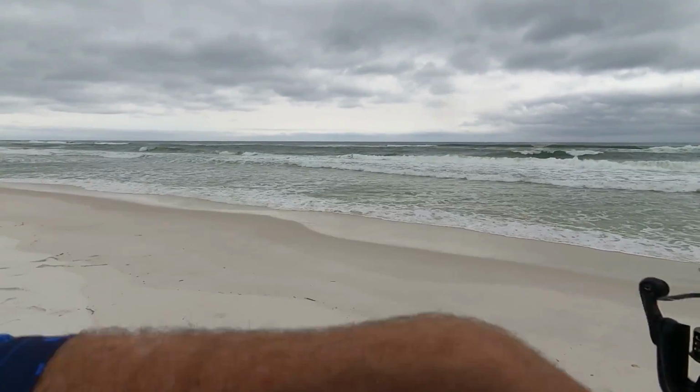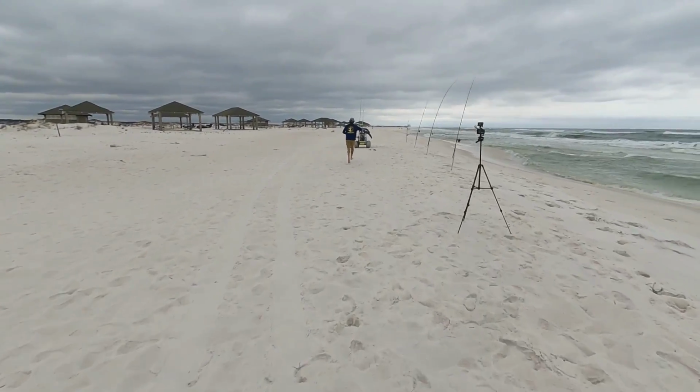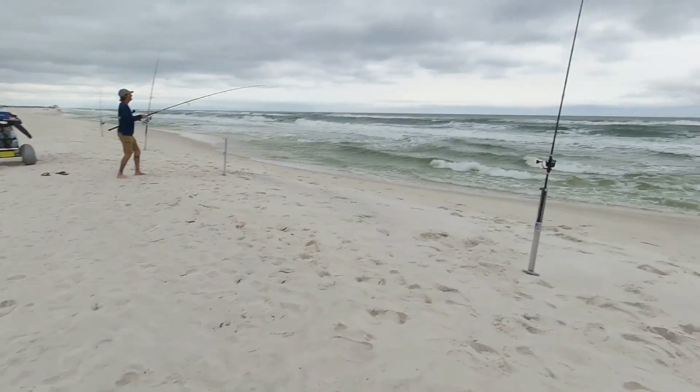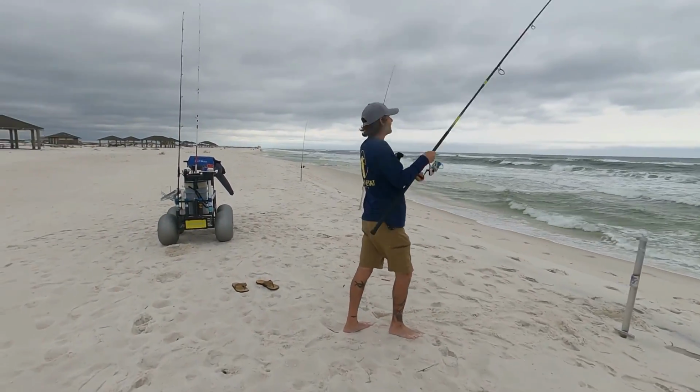What's up? Oh, you got a pole going on. That's a pompano. Go get it. That's a pomp. That's a pompano. 100%. 10 o'clock, baby. Yeah, that's definitely a pompano. Love seeing that. Hey, I'm glad we moved down here, dude.